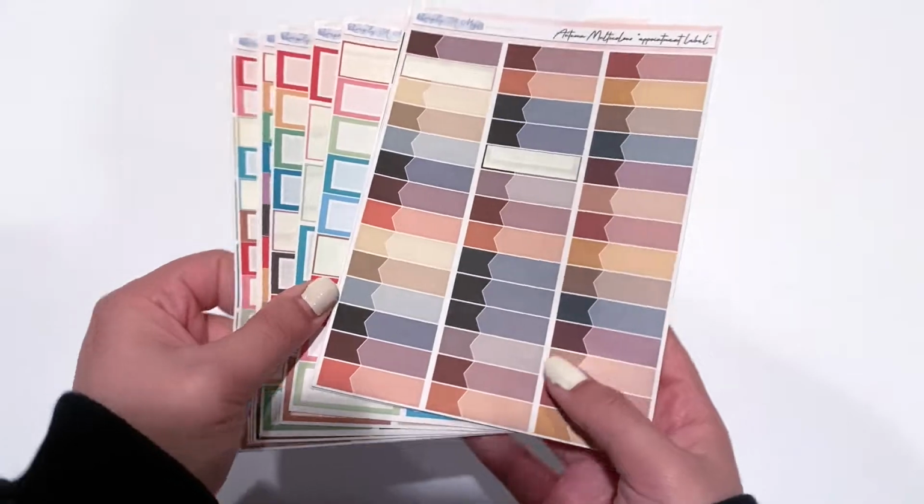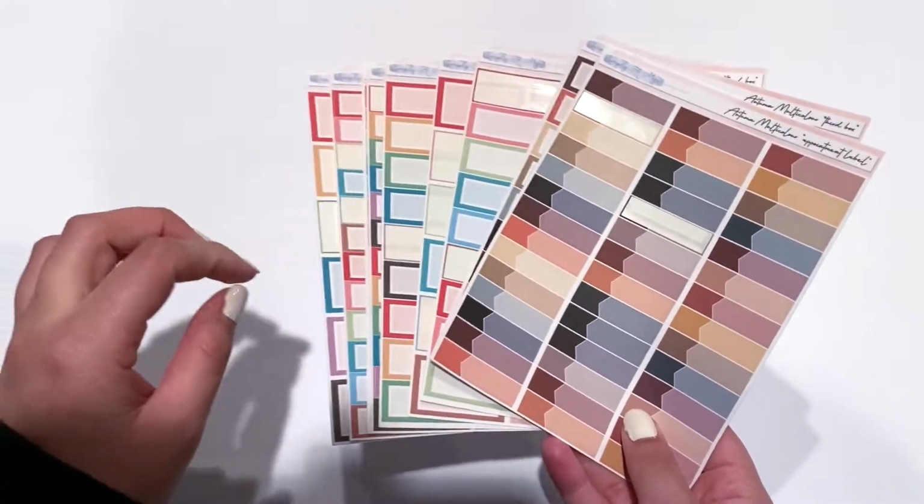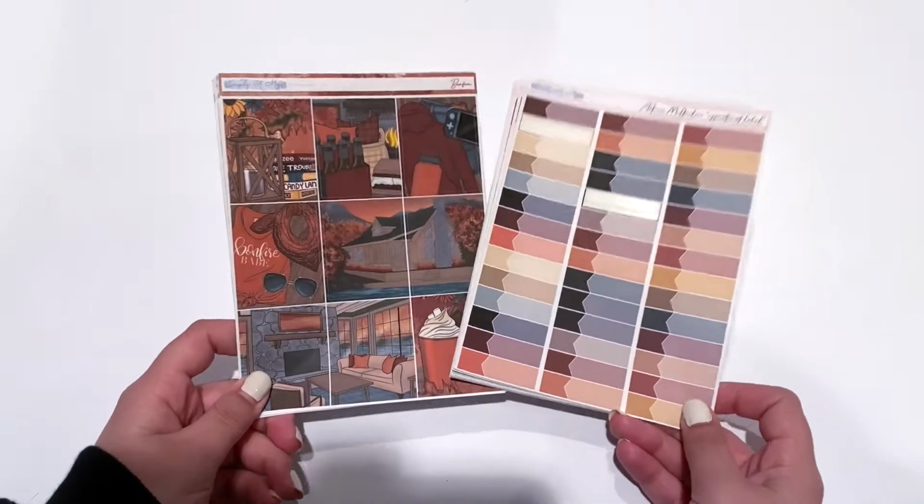I'm really sad that her functionals are no longer available. I think she's been thinking about bringing them back. I pray that she does because I love them so freaking much. That is my love for Simply a Mess.